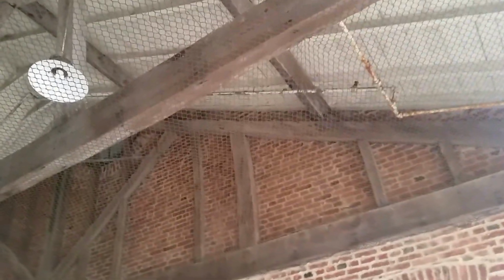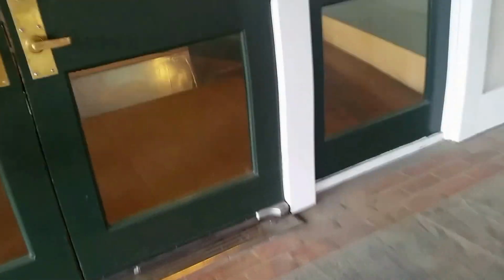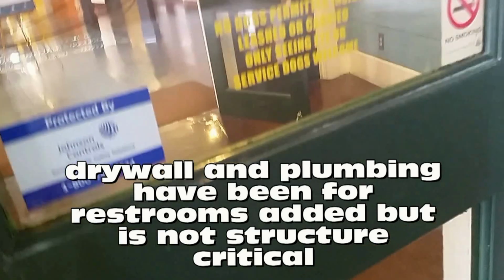This will be an end-to-end tour of the Visitor Center in Charleston, South Carolina. A lot of the rafters, what you are seeing, are actually made out of the original wood used in 1856. Structurally, everything in the building is original. The front doors have been modified slightly for ADA compliance.